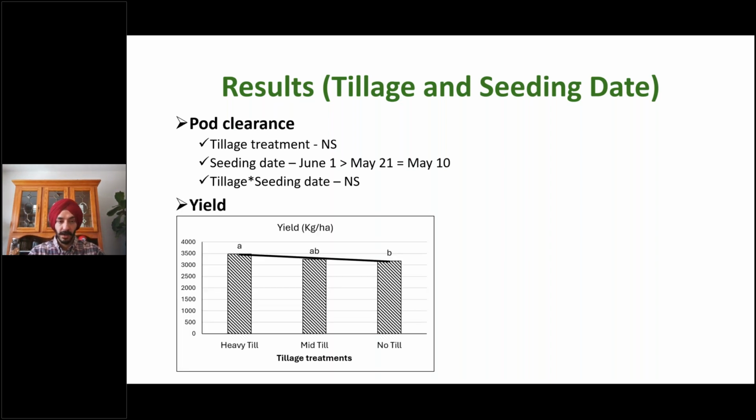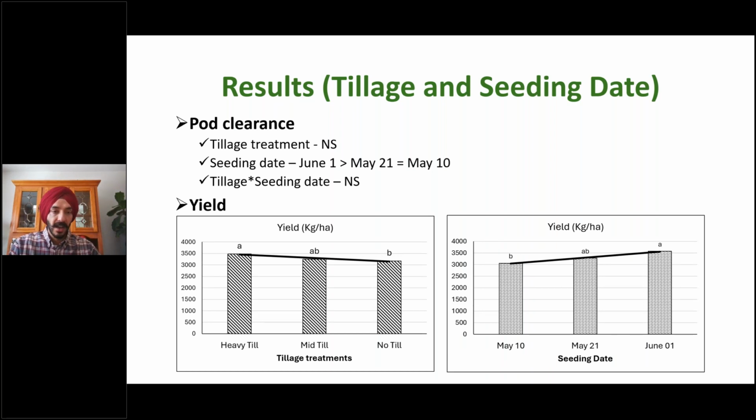Coming to the last parameter, which was yield. We saw a tillage benefit in terms of yield. Heavy tillage plots had better yield as compared to mid tillage and no tillage. And similarly, as we delayed the seeding date to June 1st, the yield of the dry beans, in this case the blackstrap variety, increased. And there was no interaction again for tillage and seeding dates.